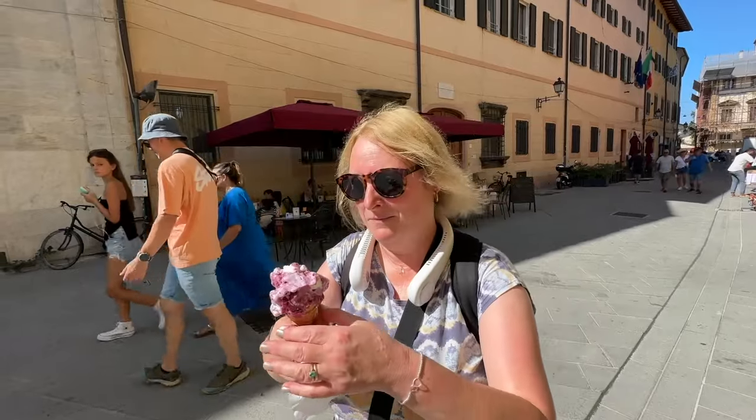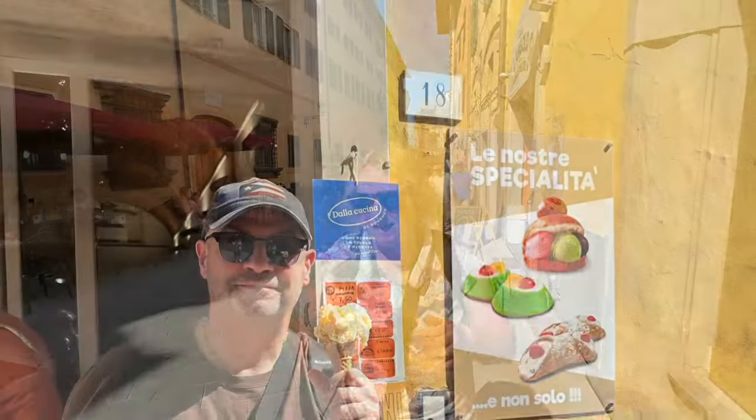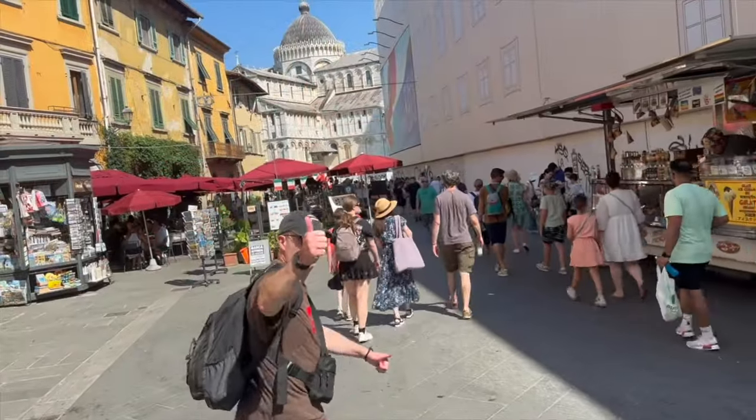How's the gelato? Oh, that's amazing. It's actually melting really quickly. But I went for the cherry flavour and it's absolutely out of this world. Yum, yum, yum. Yay. Enjoy. This was a delicious gelato, but you had to eat it quick or it would end up down your arm, or even worse, on the floor.